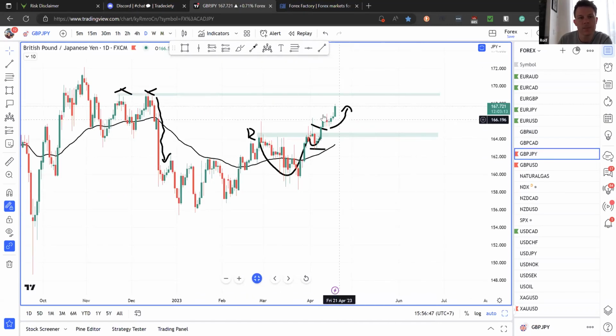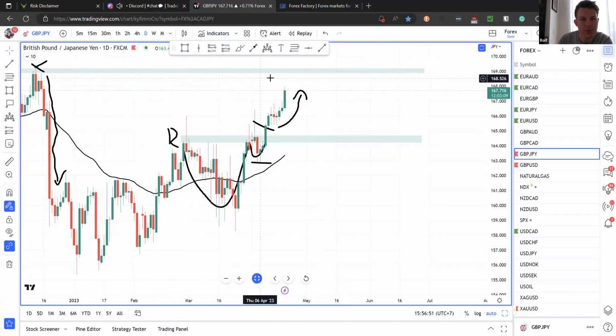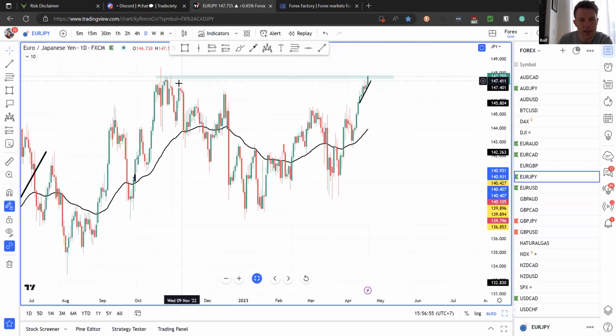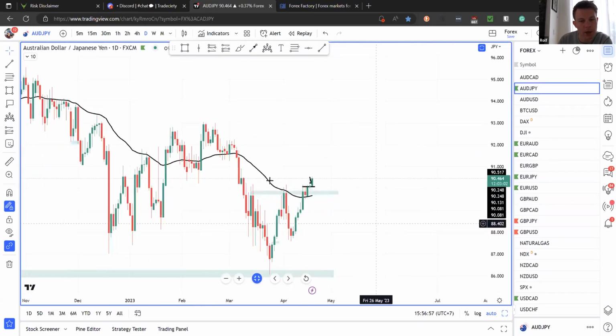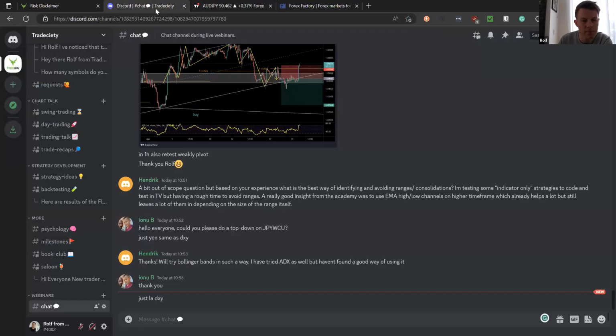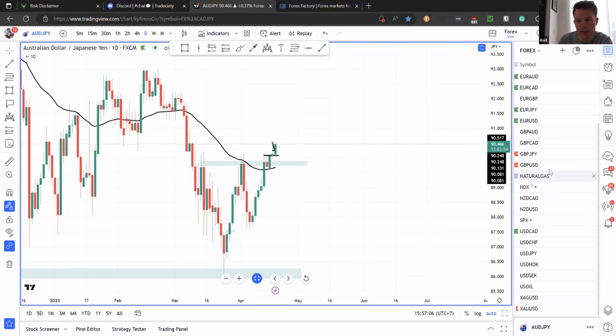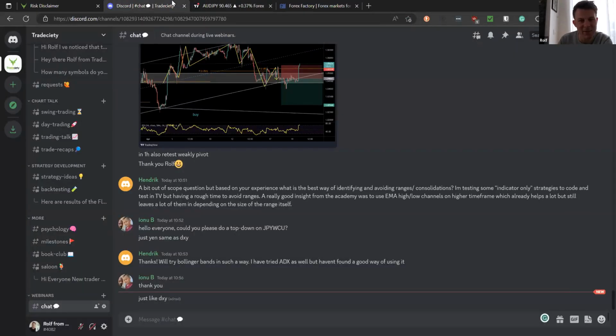But you can see the yen weakness across the board. We talked about British pound yen earlier. We talked about euro yen here being at the resistance, Aussie yen breaking out. So yeah, okay, fair enough. Interesting. So we definitely see the yen weakness as we've seen here on the markets that I've talked about in today's webinar.